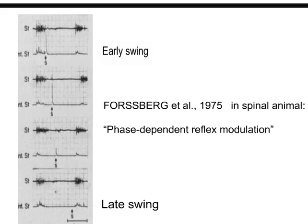And the interesting fact is that some years ago, it could be proven that the spinal cord is already able to perform this type of police action, if you like. What you see here is from work of Forssberg and colleagues in the laboratory of Sten Grillner, showing what happens in an animal that has the spinal cord transected when you give it a stimulus which causes a flexion reflex. And it causes this flexion reflex when the stimulus is given in the early swing phase. But then if you give the same stimulus later and later in the step cycle, you see that the response gets smaller and smaller. And when the stimulus is given near the end of the swing phase, in the late swing phase, there just is no response left.